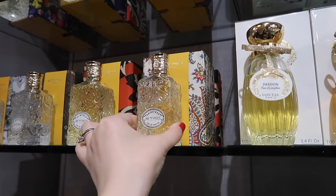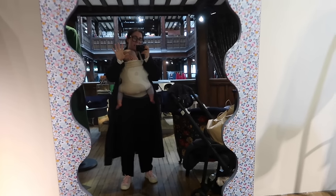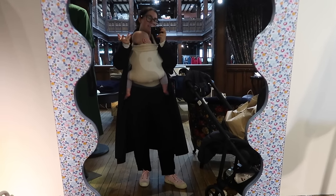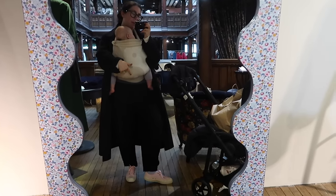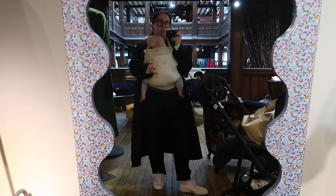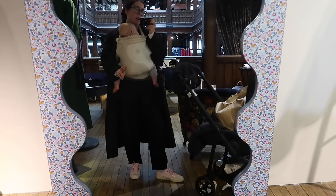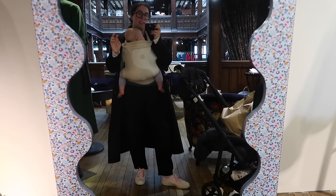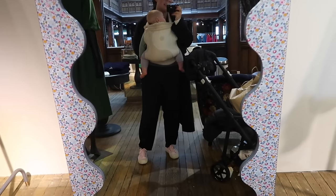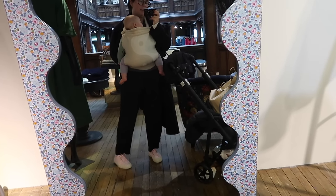Really lovely. I've come across such a gorgeous mirror, I thought I'd take the opportunity to show you guys what I'm wearing today, even though you can only see half of it. I've got my black H&M trousers from like 3 years ago, when did I get them, 2021. These have seen me through 2 pregnancies, 2 postpartum periods. They're just so comfy, they're really great shape. I don't know if you guys can see, they're kind of baggier.